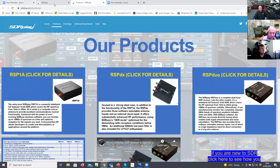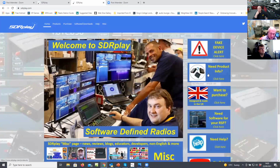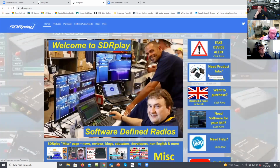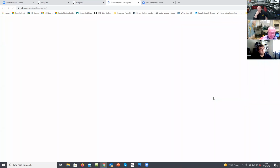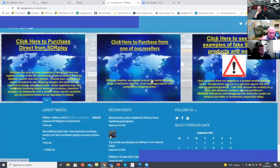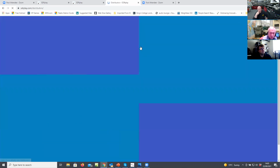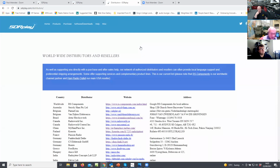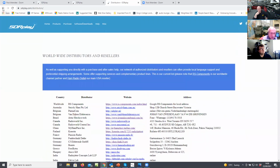So that's the basic information. These have got buttons that are really easy to go straight to. And obviously we've got one here if you want to purchase, and that takes us straight through to where you can purchase from us, or obviously from our beloved resellers like your good selves who are listed here. And for people who are looking in from other countries around the world, maybe want local language support and so on, there's a nice list of approved resellers.